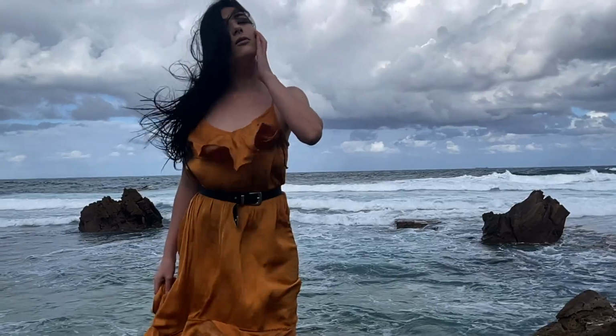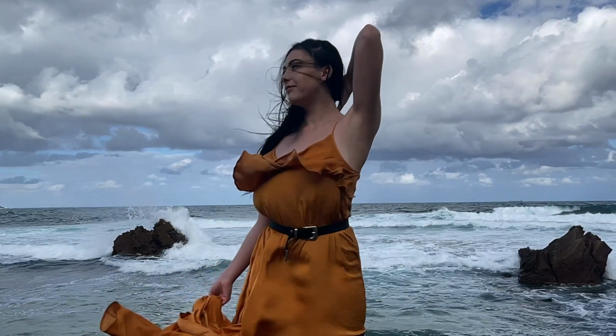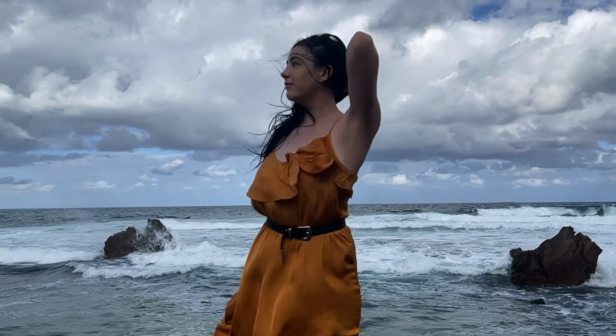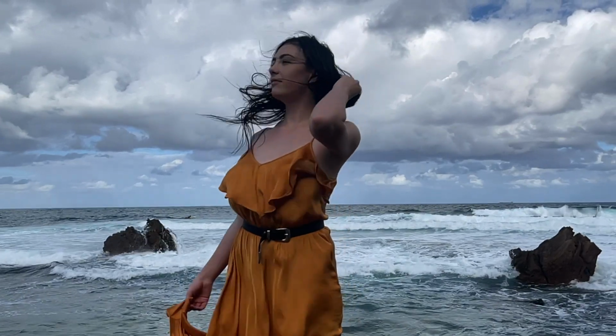So what do you think? Do you like the shots coming out of this camera? Personally, had I not disclaimed these to be shot on the iPhone, I don't think most people would know, especially if they're viewing these on their smartphone.